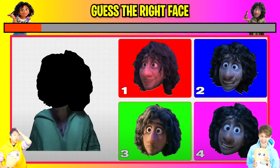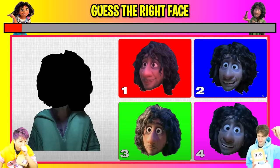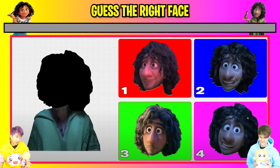It's number 4, dude, I'm sure. Whoa, I think it's 4 too, because if you look on the bottom left, the little spiky jagged parts, that thing matches up really close. All right, we ran out of time, but Adam, you said you think it's number 4 too?